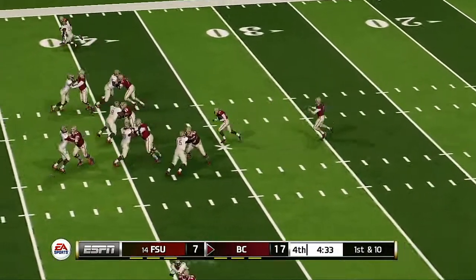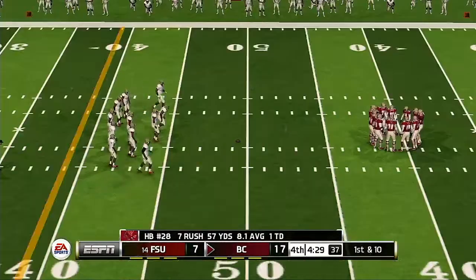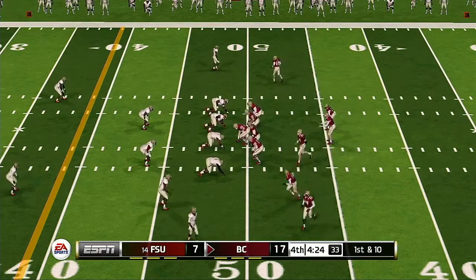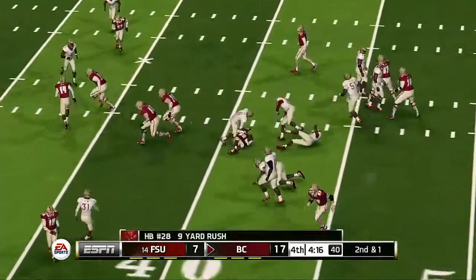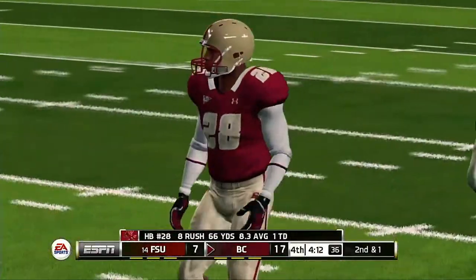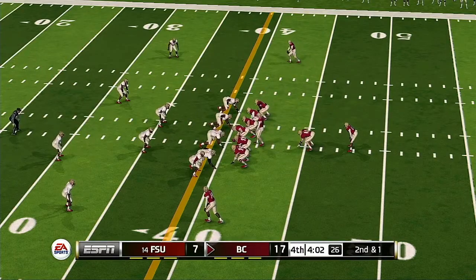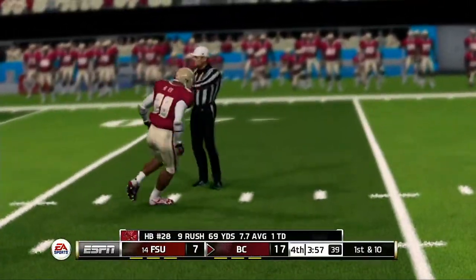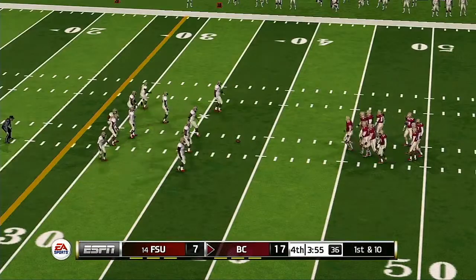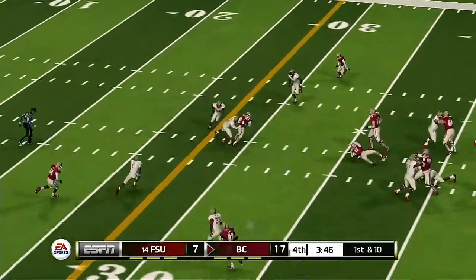Oklahoma. Makes it out to about the 49. We've got a first and 10, ball on the 49. Tackle made at the 41-yard line. He gets out to about the 38-yard line. From the 38-yard line, first down. He's at the 30. And they fall on the loose ball. And he's taken down at the 33-yard line.